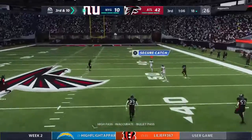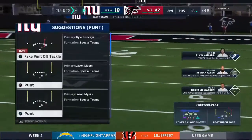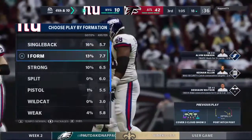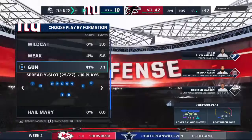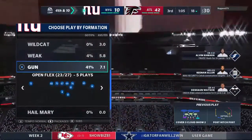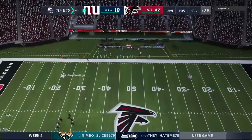He'll air this one out deep for Sims. Unable to connect. Incomplete. Now give them credit. They took their shot, but it's going to bring up 4th down. But you got to think that sooner or later, they're going to hit one of those. But the coverage has been excellent thus far, and it was again on the last play.